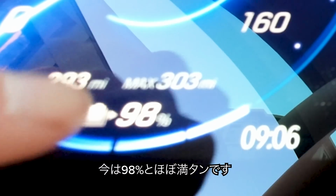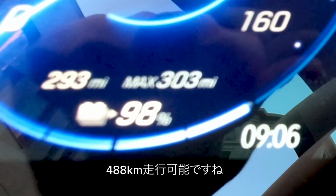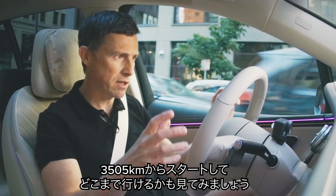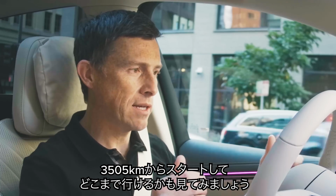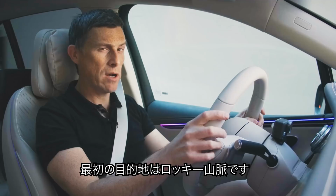Here we are then. I've got a full battery, well, 98% full. It says I've got a range of up to 303 miles and I'm starting on 2,178 miles on the trip computer. Let's see how far we can actually go and what the energy consumption really is. So, our first destination is going to be some Red Rock Mountains.